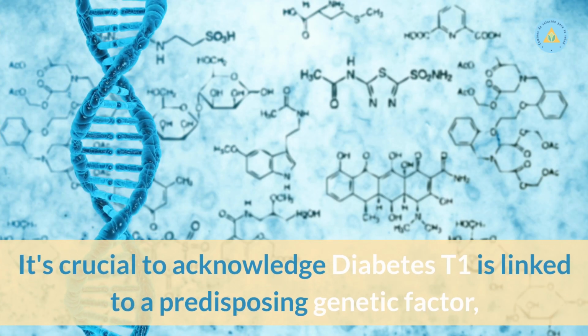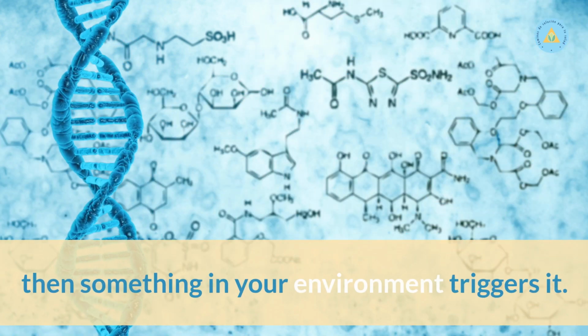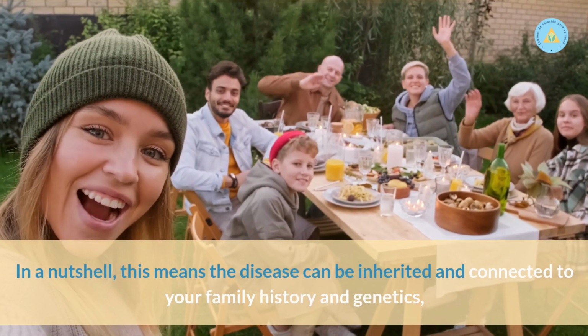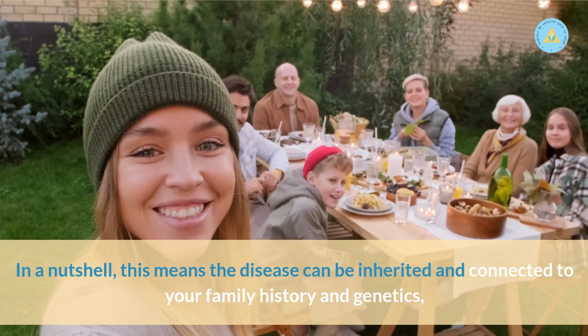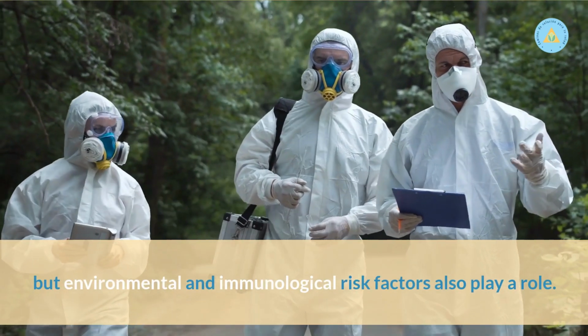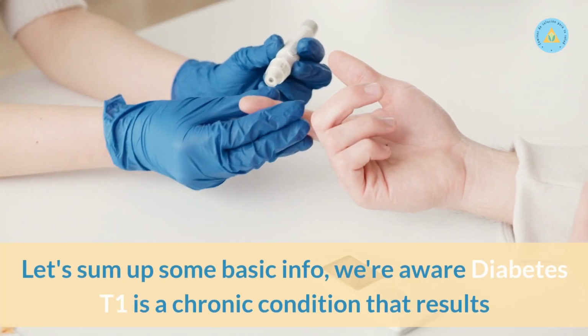It's crucial to acknowledge diabetes type 1 is linked to a predisposing genetic factor, then something in your environment triggers it. In a nutshell, this means the disease can be inherited and connected to your family history and genetics, but environmental and immunological risk factors also play a role. Let's sum up some basic info.